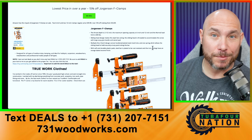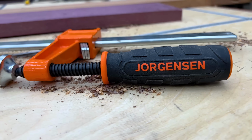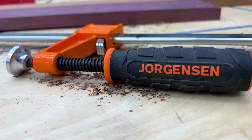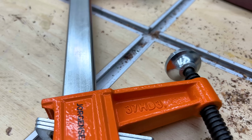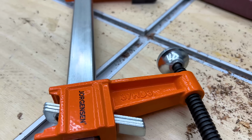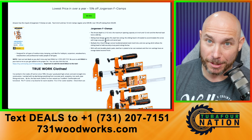First up, clamps. We can't have too many clamps. Jorgensen has some of the best F-clamps in my opinion. I use these in the shop all the time. I think they are the best. They are robust, they are well made, and these are on sale for 15% off right now. Regularly about $39.99, now only $33.99. You got to check these out.